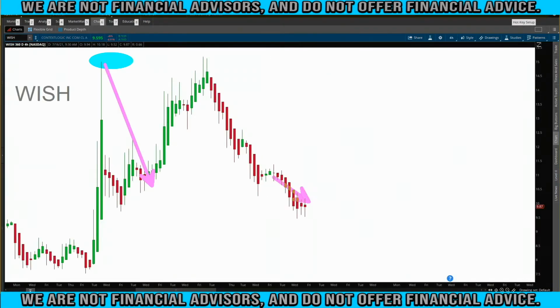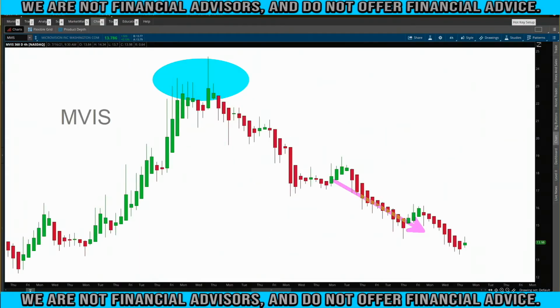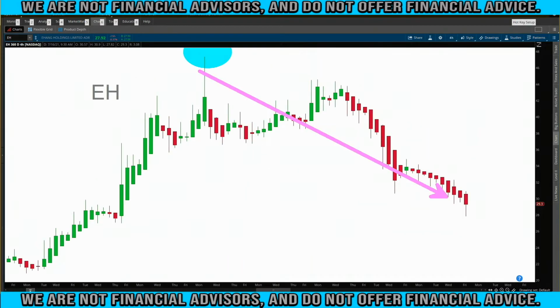WISH, called it right here. You can see that it worked in our direction. We just might have been a little bit high on our strike price. MVIS, same thing, called it up here. Price went our direction. We might have just been too conservative on our entry point. Along with these other 3, worked out, but we weren't filled.